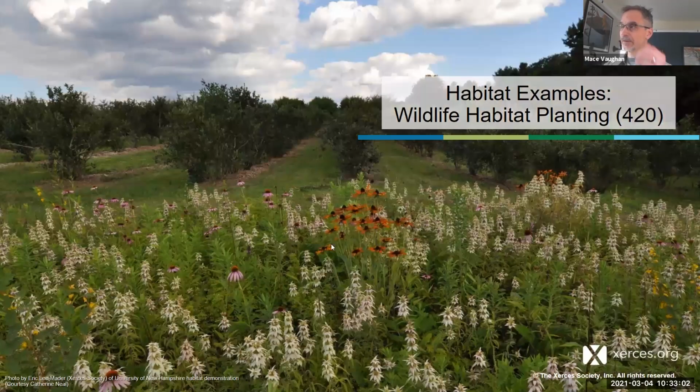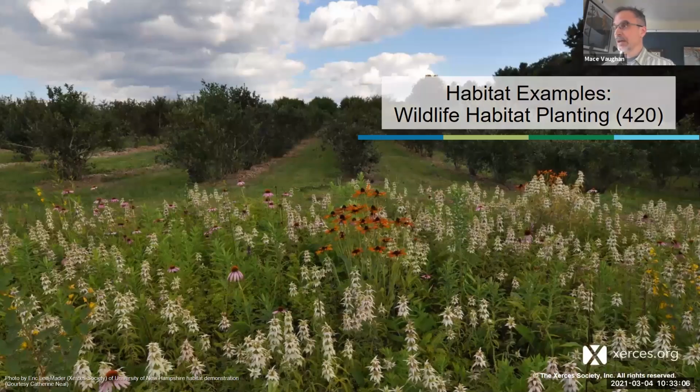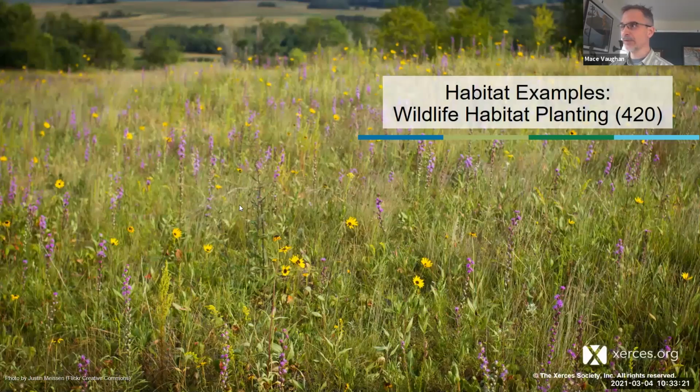Here's another similar one, this was in Eastern Washington. We can move all the way to New Hampshire and to a collaboration with the University of New Hampshire and the NRCS in New Hampshire, putting in habitat on the ground here adjacent to a blueberry field. Sometimes this is just creating wildflower meadows or native prairie and getting that seeded and put on the ground. Sometimes they're just, again, native wildflowers put in.